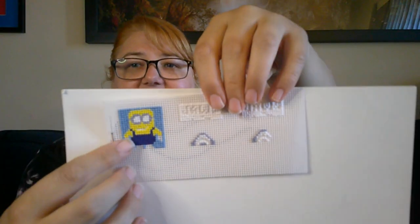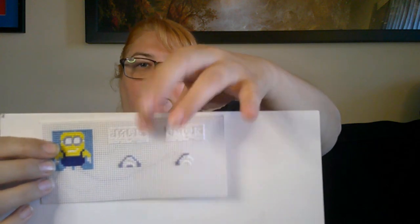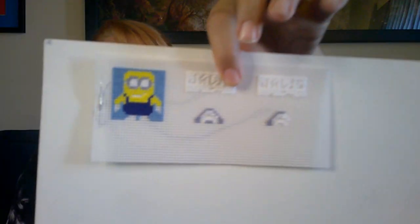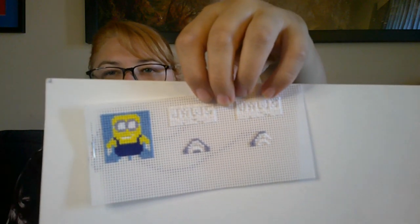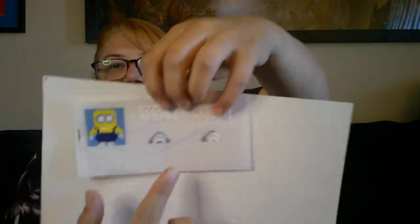The Minion is nearly completed. He just needs the black. And then I am working on one for the office and one for the lead. This is the Jaws one, which technically nobody has seen yet because it doesn't come out for a couple of weeks. She gave me a copy so I could cross stitch and get it done before Jaws week. It is going to be the Jaws poster. So I have the white at the top with where the red letters will go, and the mouth of the sharks.